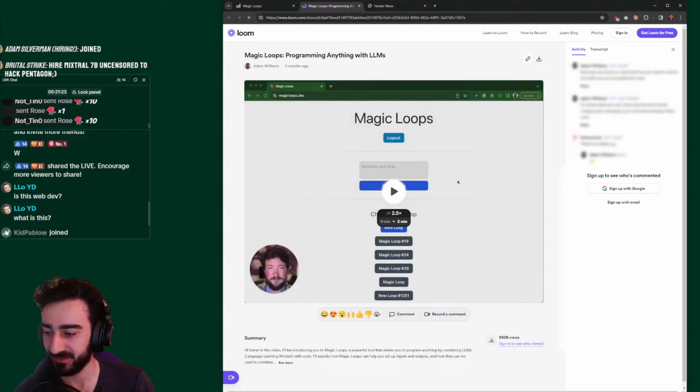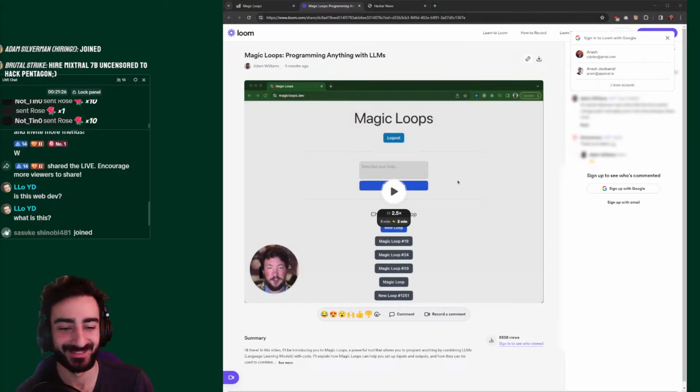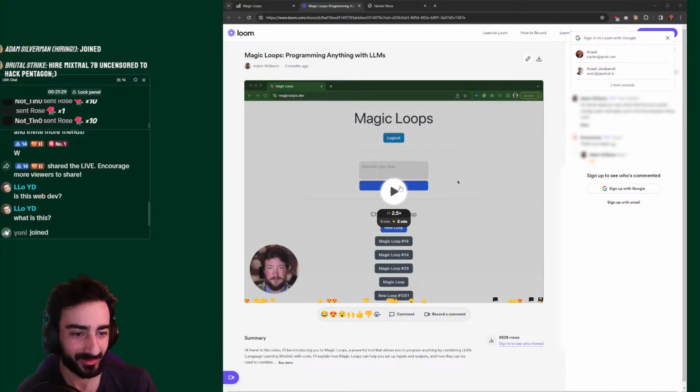Yo, Brutal Strike says, hire Mixtral 7B uncensored to hack the Pentagon. That sounds pretty illegal. I probably won't do that.